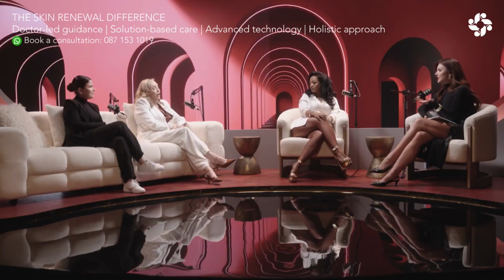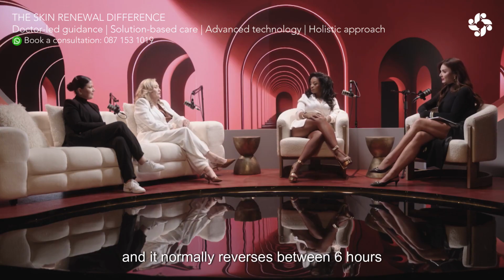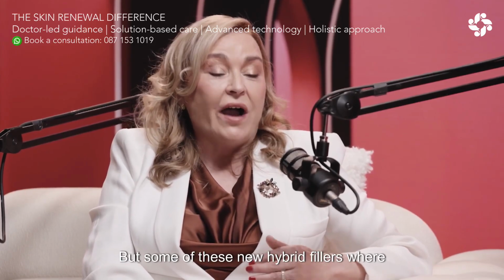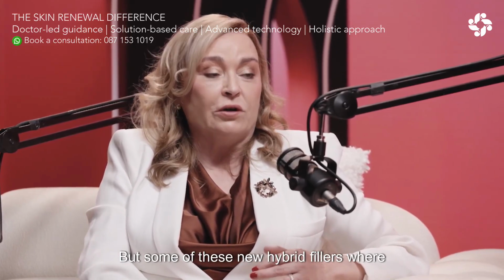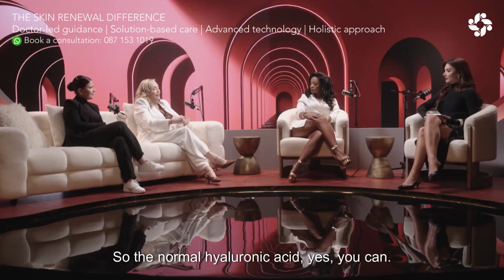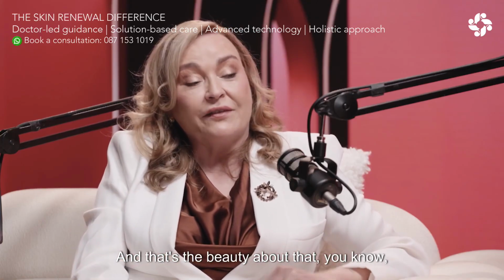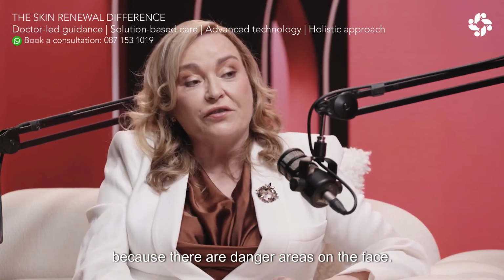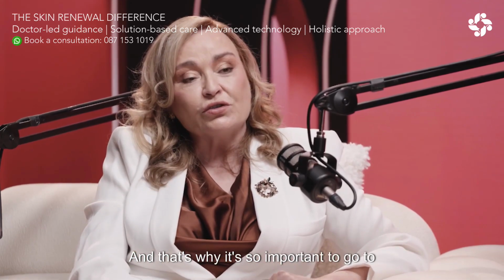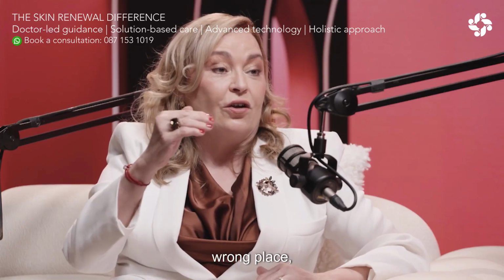Can you reverse it? Look, the normal hyaluronic acid, yes, you can, and it normally reverses between 6 hours to 24 hours. But some of these new hybrid fillers, where it's filler combined with something else, you cannot reverse that. So the normal hyaluronic acid, yes, you can reverse it, and that's the beauty of that, because there are danger areas on the face. That's why it's so important to go to someone who's been trained on all these danger areas, because most of the problems occur with the wrong place, wrong plane.